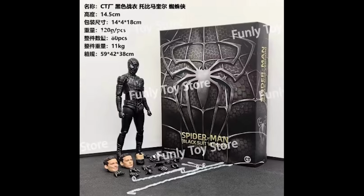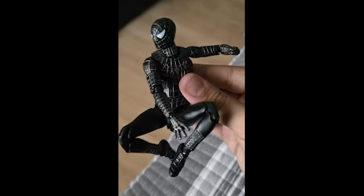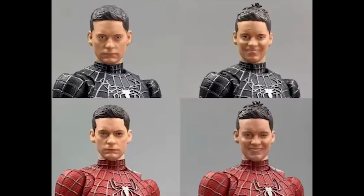At number 9 I've put Friendly Neighborhood Spider-Man Black Suit version. This is another one that I'm waiting to get, but again, until then, I've seen other reviews and the figure definitely deserves to be on this list. It is basically a KO of SHF figure that is customized into a black suit version from the movie. I don't know why Figuarts didn't do this themselves. It sure looks like an easy repaint to get some more profit out of the mold that they already have, but CT said, alright, we'll do it.